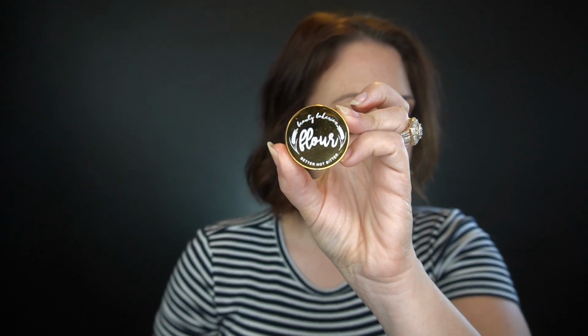The Olaplex No. 8 Mask I have not tried, and then the Keys Let Me Glow Illuminating Serum I still have yet to try as well. The Flower Powder from Beauty Bakery, I used that for a total of 3 times this month, 4 times the month prior, 7 for the project. It wasn't brand new. It does have probably only 1 to 2 uses left inside.